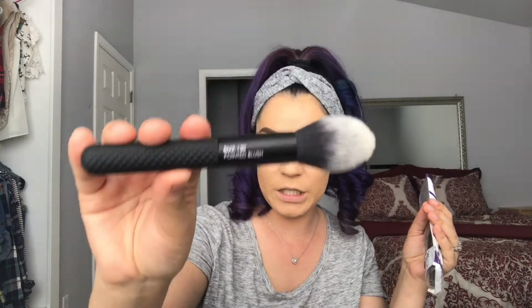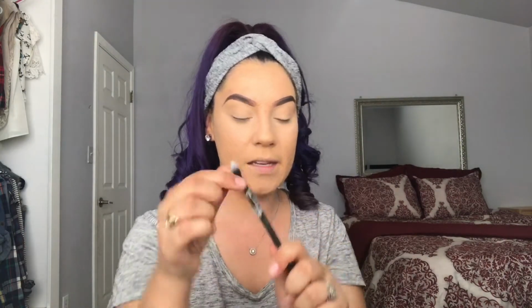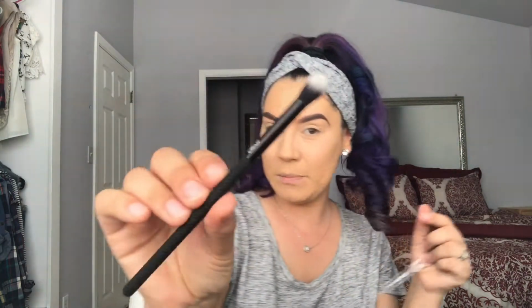So this one was the first brush that we got. And this one is the Pointed Blush. This is what it's called. The next one that we got is this one. Oh, okay. And this one is the Chisel Brush. And then last but not least, this is the little one that we got. And this one is the Crease Brush. So perfect. Perfect to blend in.